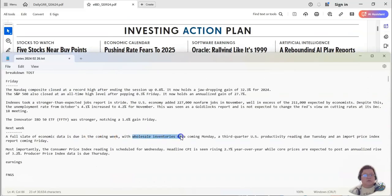So this next week, we have some data coming out. We have wholesale inventory data Monday, U.S. productivity reading Tuesday, import price index Friday, but more importantly, CPI, the consumer price index, scheduled for Wednesday. Headline CPI is expected to rise 2.7% year over year, while core prices are expected to post an annual 3.2%, and the producer price index is due Thursday as well.